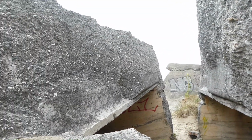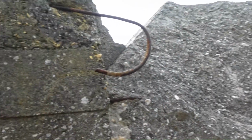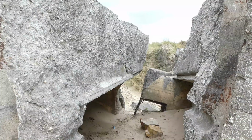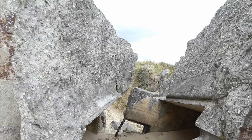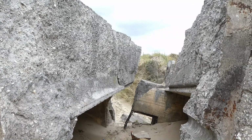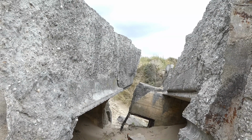You'll notice something missing here, and it's this stuff, rebar. Very unusual indeed. Well, there's no rebar in that. That's the reason why it snapped into two. The soil or the sand at the front has been undermined by the weather, and it's basically fallen forward and snapped in two.